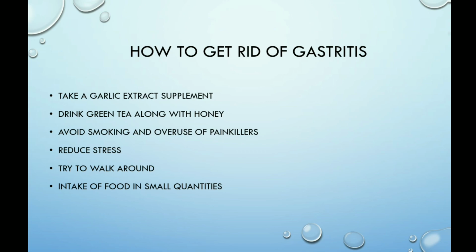How to get rid of this gastritis? Take a garlic extract supplement. Drink tea along with honey. Avoid smoking and overuse of painkillers. Try to reduce your stress. Try to walk around for a while. Intake of food in small quantities will help you a lot.